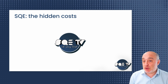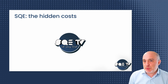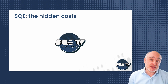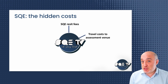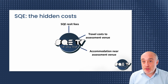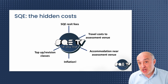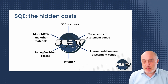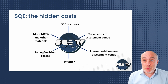Now, looking at each of these potential hidden costs one by one, some of which might seem really obvious, but we do need to explore them in more detail just to explain the extent of what these costs might be. So first of all, there's the cost of resit fees. Secondly, the cost of travelling to and from the assessment venue. Thirdly, accommodation costs near the venue. Fourthly, the cost of inflation. Fifthly, the cost of top-up or revision classes. And finally, the cost of more multiple choice questions, more materials to prepare you for the assessments themselves. So let's look at these one by one.